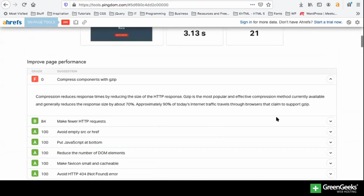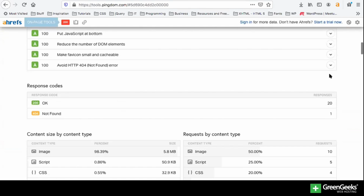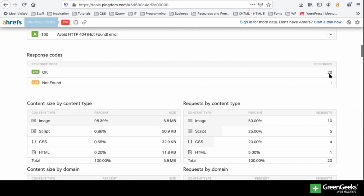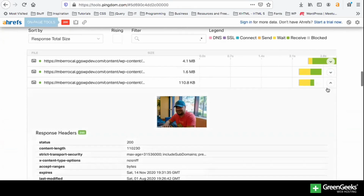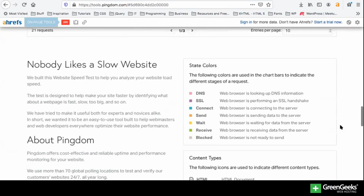Okay, so this little tool allows us to inspect what our problems are. And remember, as I said in the previous slide, it's basically files and images. Those are the culprit of what our problem is. So okay, that's it for this tool. Pingdom will give us a report, and now I have identified what my problem is.